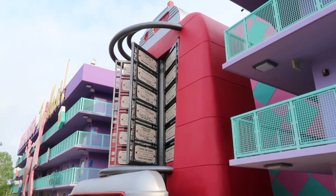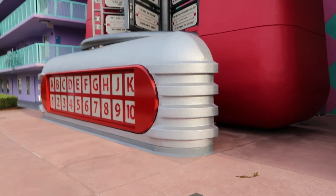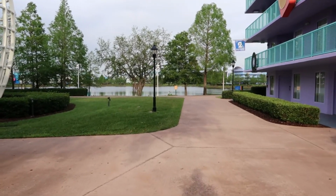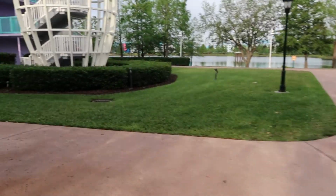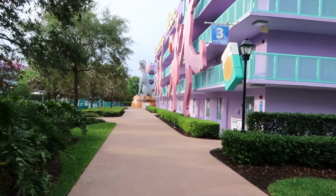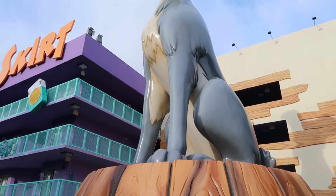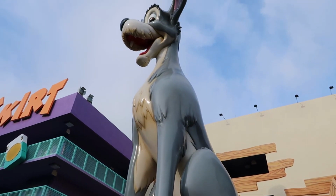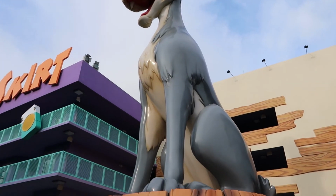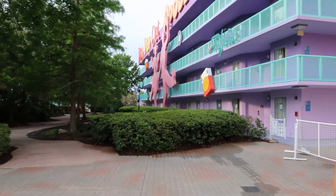So here is our giant jukebox. And once again, Art of Animation across the lagoon. I said it when we were at Art of Animation, and I know I keep repeating it, but I am so impressed with these sculptures. Just the size, they are so massive. It's almost hard to believe unless you're standing here looking at them. It really makes the place fun.